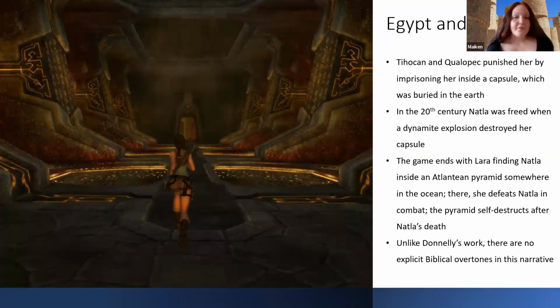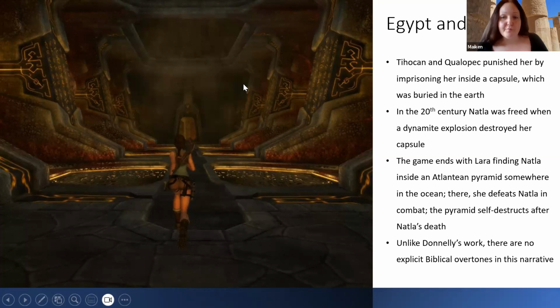The other thing that becomes apparent as the game progresses is that Natla was caught by her co-rulers, Tihokin and Qualopec, and as a punishment, they imprisoned her inside some sort of capsule where it looks like time is frozen, and that became buried in the earth, where she remained for thousands and thousands of years. But then she was freed in the 20th century when some sort of building project, like a dynamite explosion, destroyed the capsule. So then she became free, and she set about trying to find the pieces of the Scion.